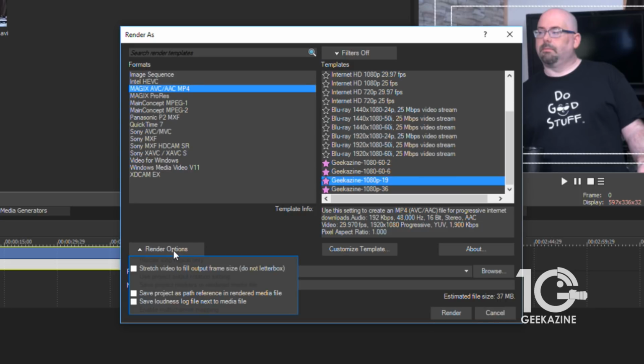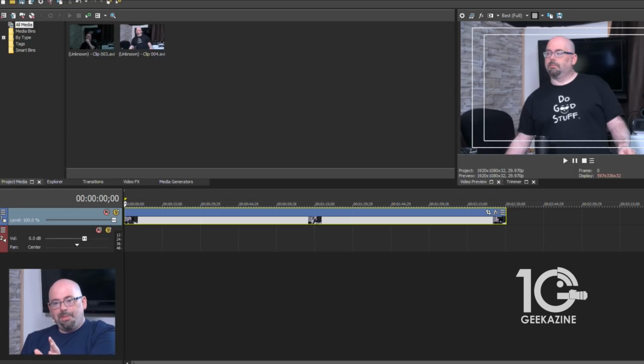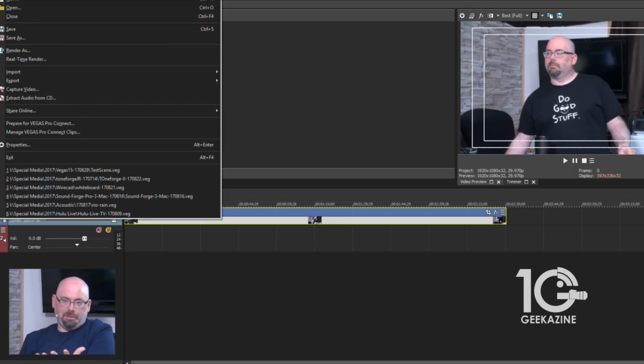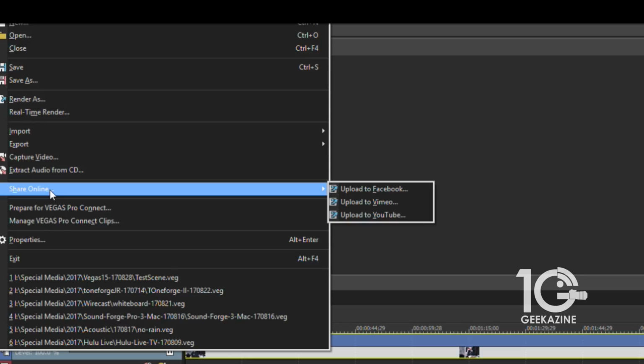Other than that, render options is right here. You can customize your template right here, and of course an about button right here, and then render. It's going to tell you, like right now, this file size is going to take 37 megabytes, and in its render style. The other thing that you can do is you can share online. Now, this button was in Vegas 14, but what it would do is it would go up to the Sony Creative site. Now Magix has taken it over, and they're giving you options, and these are the options.